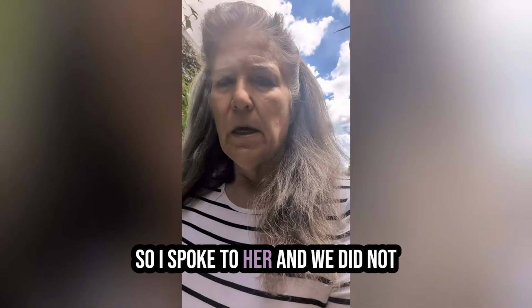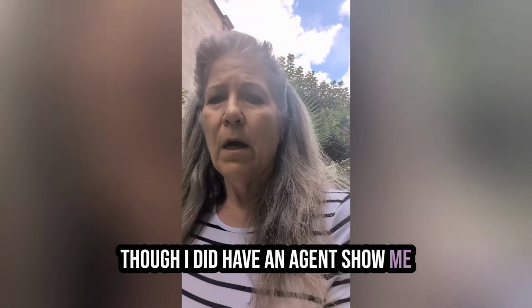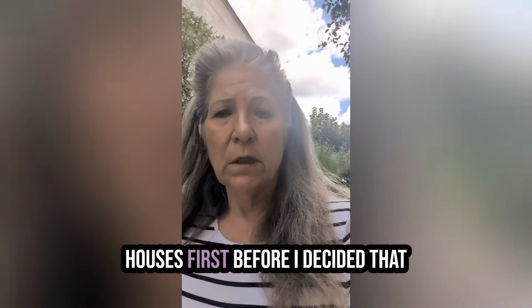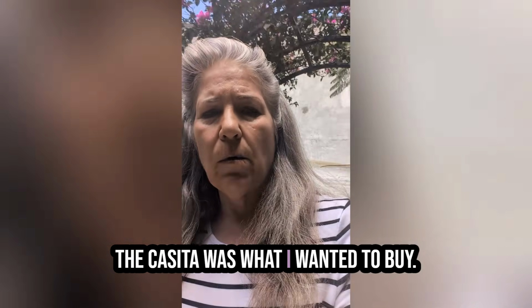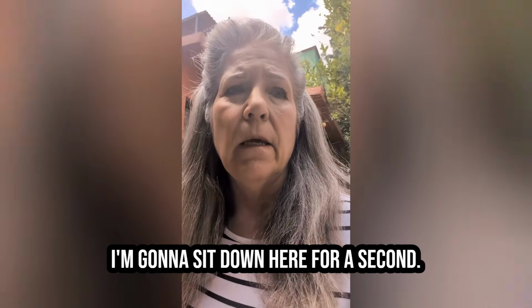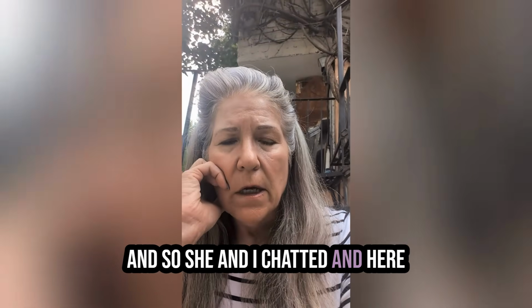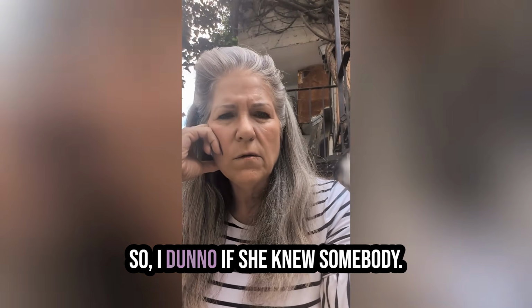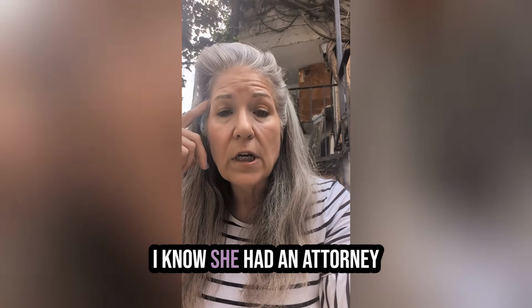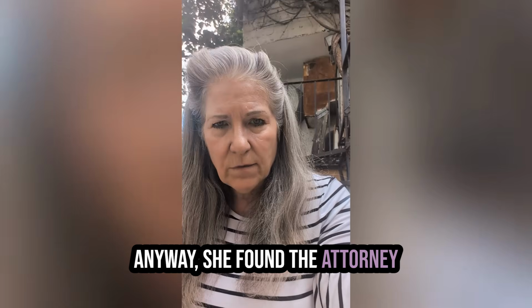So I spoke to her, and we did not have a real estate agent involved, though I did have an agent show me houses first before I decided that the casita was what I wanted to buy. Let's sit down here for a second. She and I chatted, and here property sales go through an attorney. She had an attorney that had helped her, and she found the attorney for us.